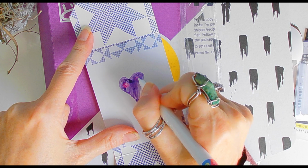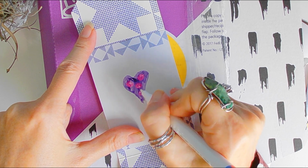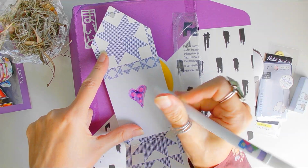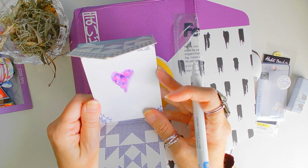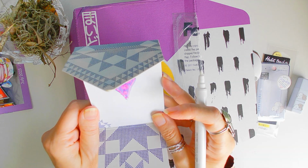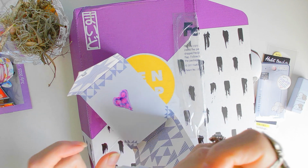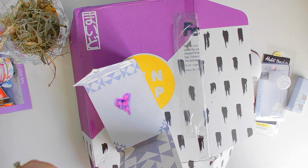Oh, wow. I've never seen this before. And as you can see, it changes the color, the purple to pink. Let me see if I can get that in focus for you. That is so nice. I love it. So by itself, it's just going to write clear. So you can use this in all sorts of ways.